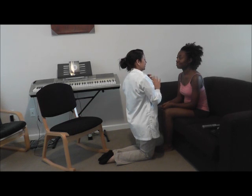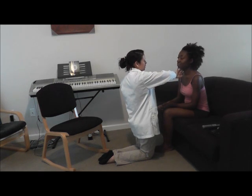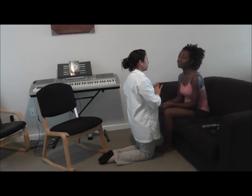And from there, I'm going to feel for her trachea, and it appears to be midline. I'm going to feel her pulse. Her carotid pulse is a +2 bounding, it's non-thready, bilaterally equal.